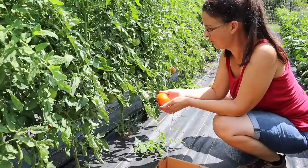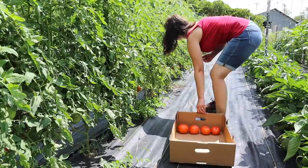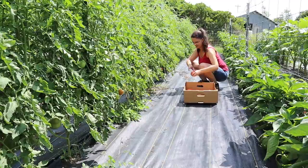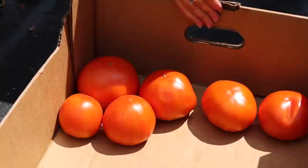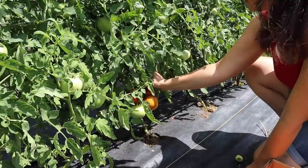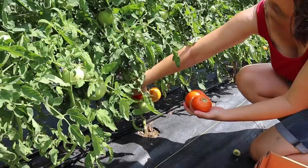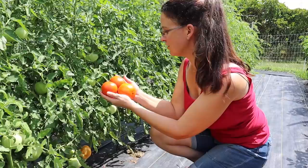Wow. They're so gorgeous. Look at that. Perfect. This cluster has three of them ready and they're such a beautiful size. Wow, I can barely even believe it. I cannot believe what beautiful, perfect tomatoes these are. And so many of them are ripe at one time for this first harvest.